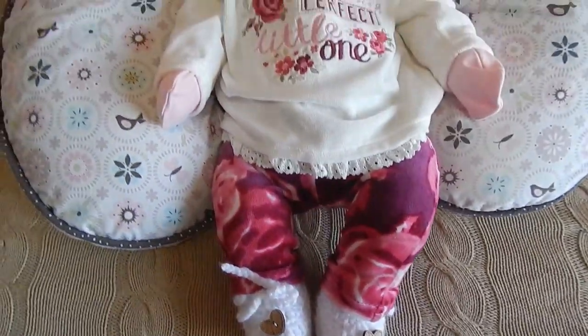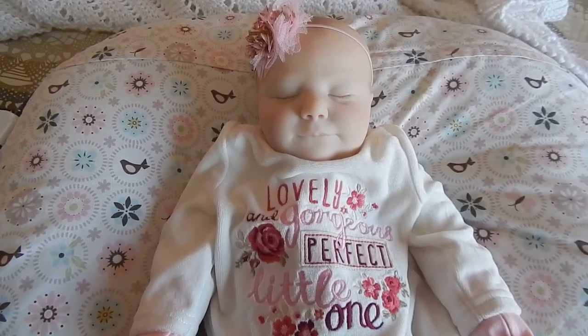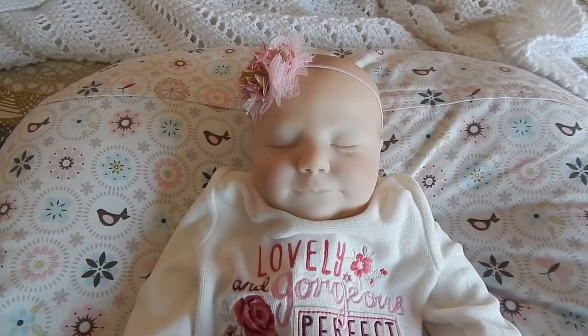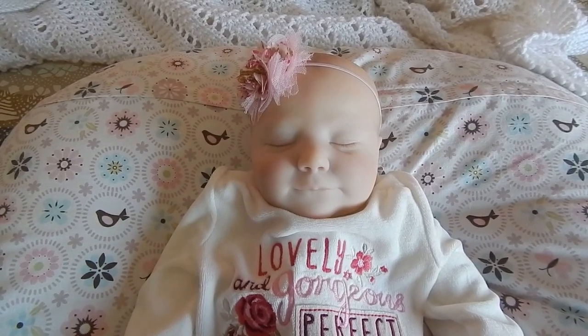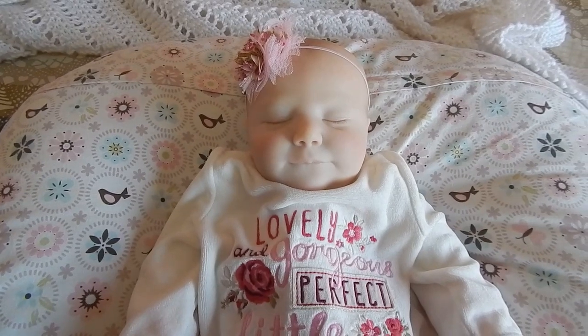So, do you want to tell everybody what you've decided to name this little one? This little one's name is Lydia. There we go, so there's the name reveal. This is baby Lydia. And do you love her? I love her. She's so adorable.